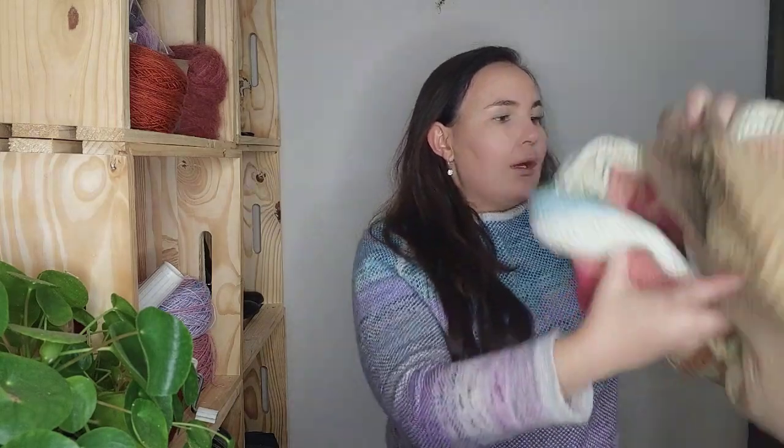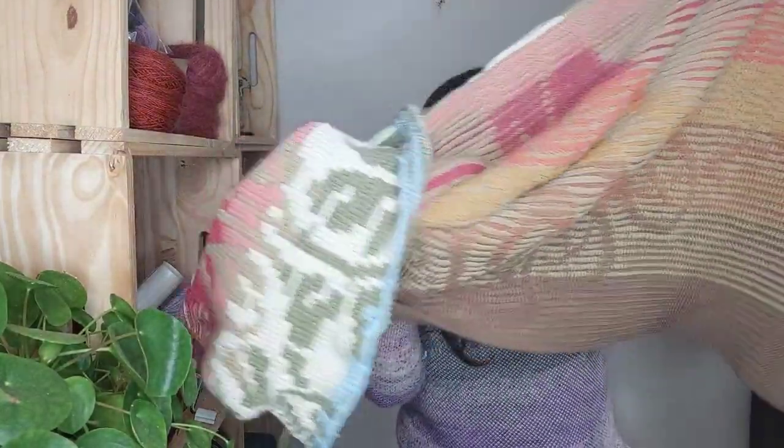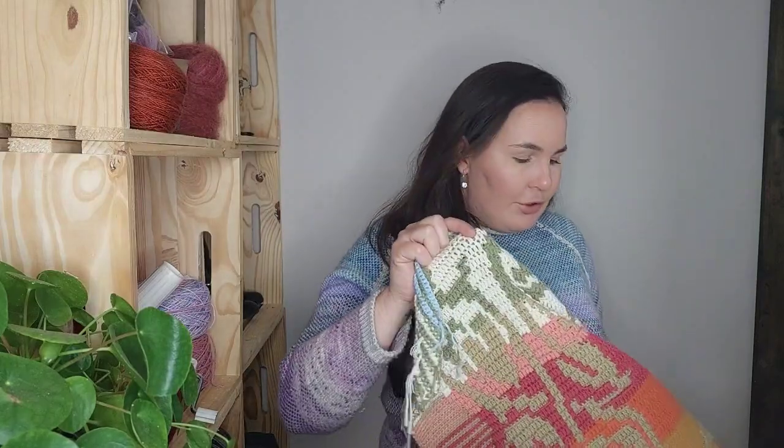I don't have too much to say about the socks. Today's episode is going to be fairly short. And then the next WIP is my Tree of Life blanket, which, like I mentioned, did not get too much attention in the last few months, since the last time everybody saw it.